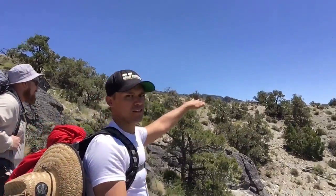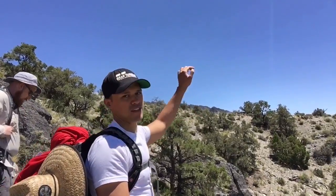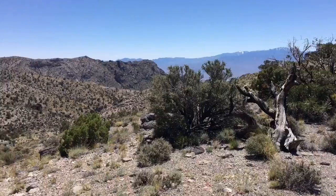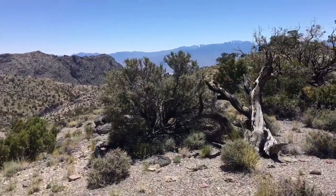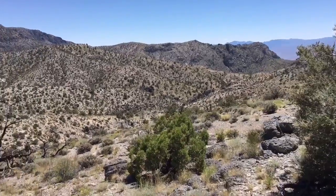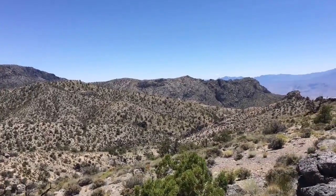This little saddle right here, we see Picture Canyon and the place we'll be camping. Be right back. We just reached the top, this little bit. I'm gonna try to calculate where we're at and where I was on my last hike.